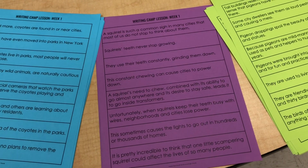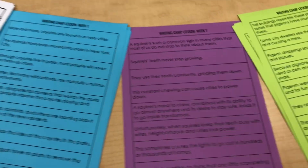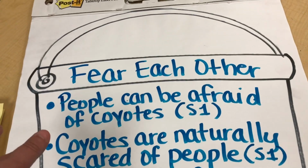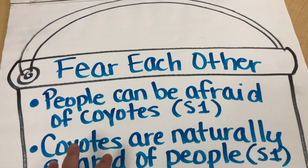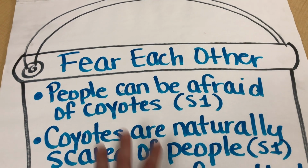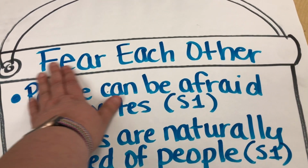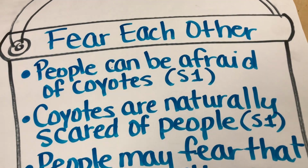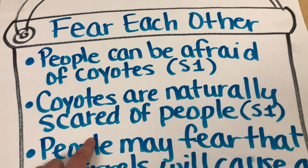So that's something that they're going to be working on later this week. And this is the bucket example that I came up with at the end. Another way that we could have responded to this prompt, "The Wild Among Us: how wild animals and humans affect each other when they live in the same area," I decided on this one, "Fear Each Other," and I think one of my students came up with a similar title for the bucket, and these are the evidence that supports that.